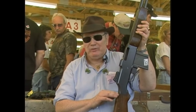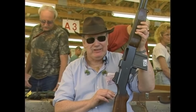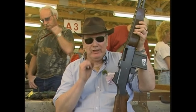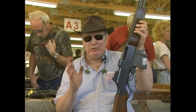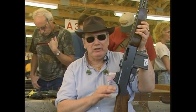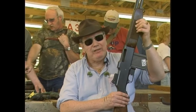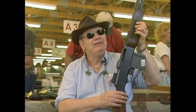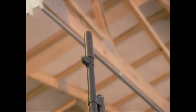I have to explain something to you. When this gun was actually adopted by the United States government, it was May of 1917. They had two weapons under consideration, the belt-fed Browning and the Browning automatic rifle. So how do you distinguish between the two? They said, okay, we're going to call the belt-fed the 1917, and we're going to call the BAR rifle the 1918. So this is the model of 1918.